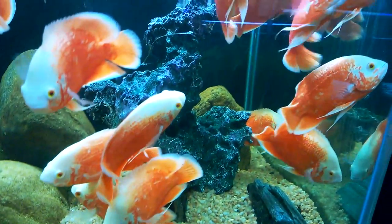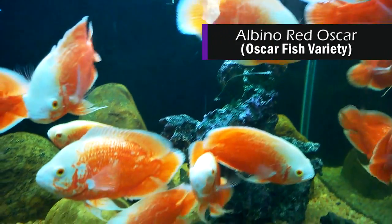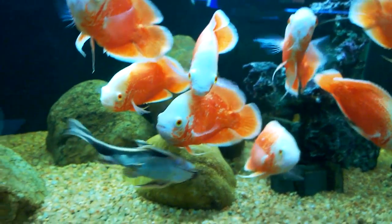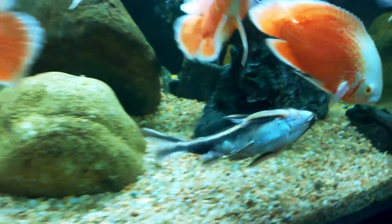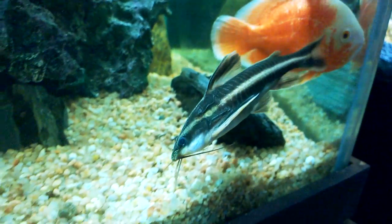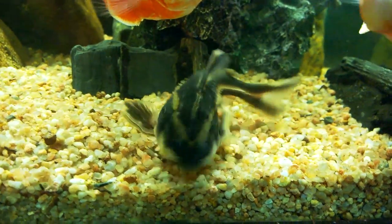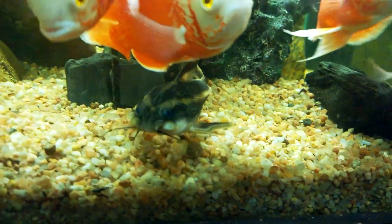Some albino red oscars kept in large aquariums. They are also one of the beautiful fishes. Know more about keeping oscars, as they often fight and harm each other. This fish I don't know, I think they are catfish, and they are not supposed to be kept with oscar fishes.